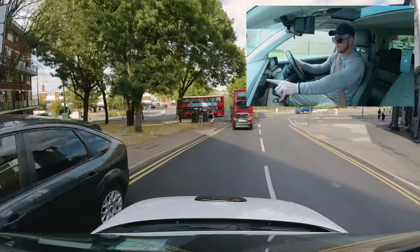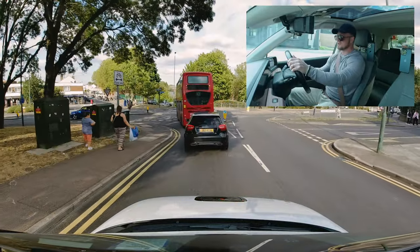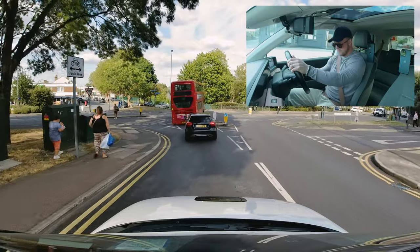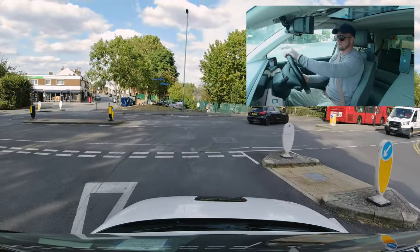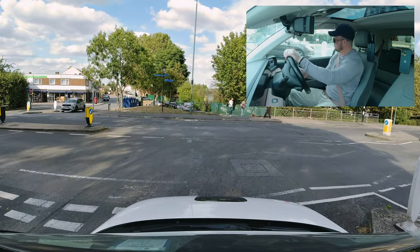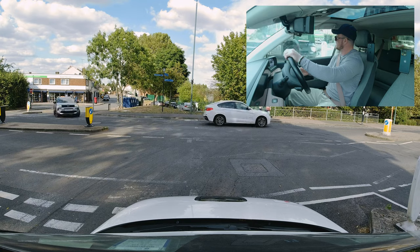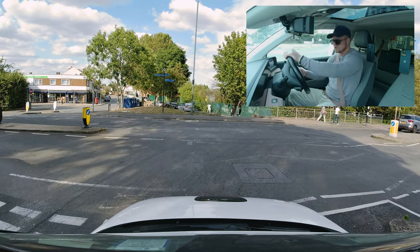This road is Picardy Road. P-I-C-A-R-D-Y Road, Picardy Road. Turning right, we talked about this at the test centre. Keep that far right lane. Make sure that you're tucked into the centre line and that you're not breaching it and going into the oncoming traffic. And this is the position we're turning right.